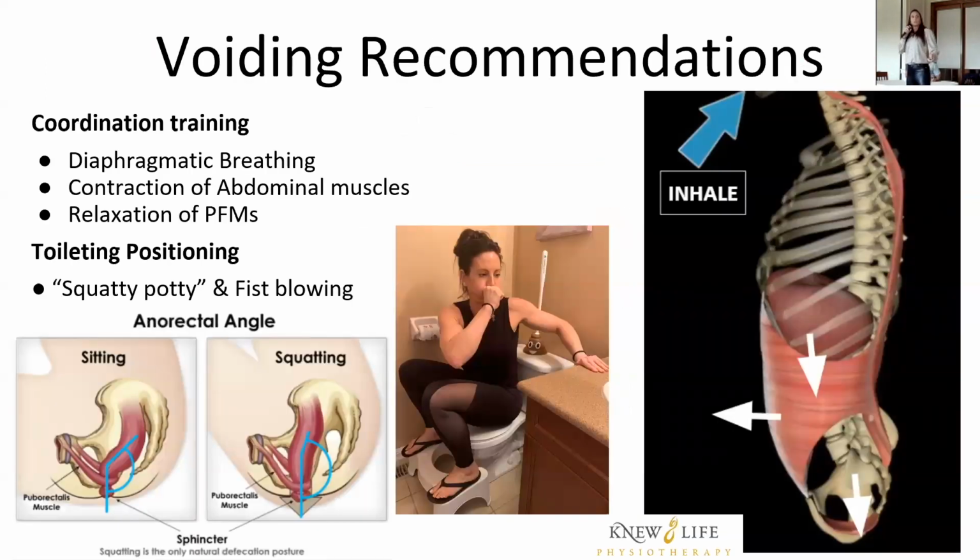So here I am in all my glory on a toilet, sitting with my feet on a squatty potty and twisting and doing the fist blowing technique. So as I mentioned at the outset, we want to increase the pressure coming from above by using the muscles that are called your external obliques. And then we want to relax the pelvic floor muscles to effectively empty the contents of the neobladder. And this is the technique that I found to be most effective.